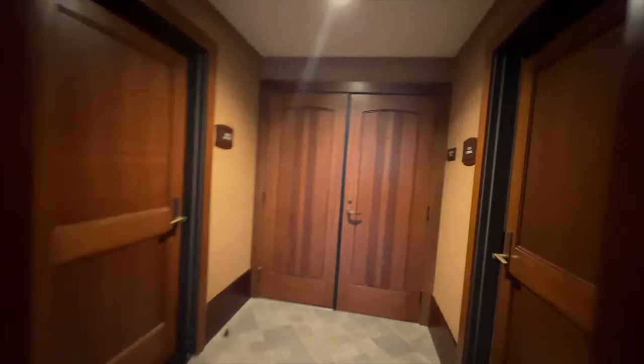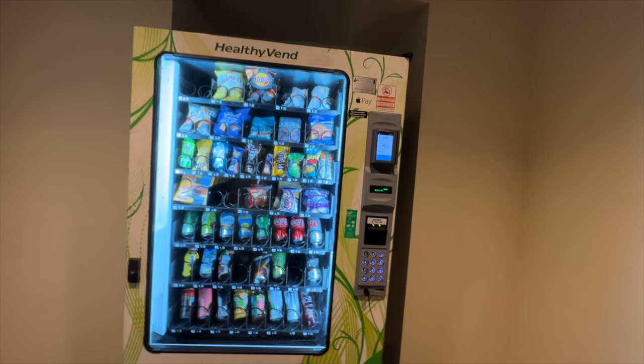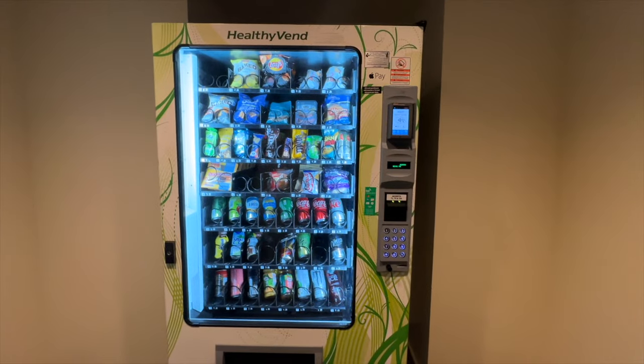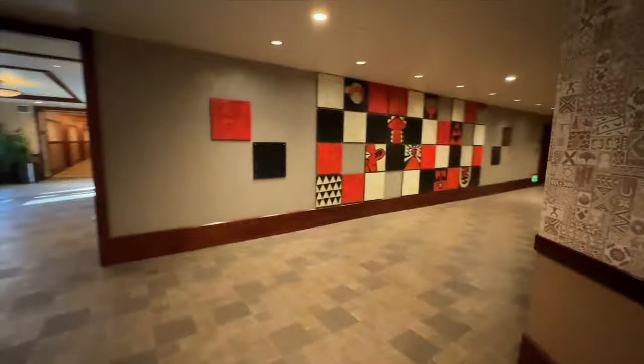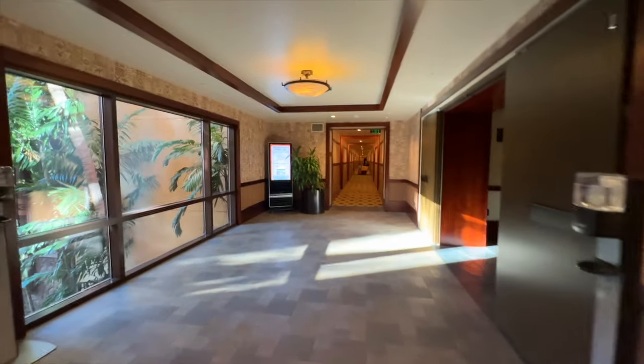So just here to the right, we've got the ice and vending. It's got a small vending machine, a couple of little items, accepts cash and contactless card as well, or Apple Pay, and you've got the ice machine. And then trash and recycling is just what it says. It's a room with a trash and recycling bin. More rooms go that way to the outside. And then we come to the elevator bank.